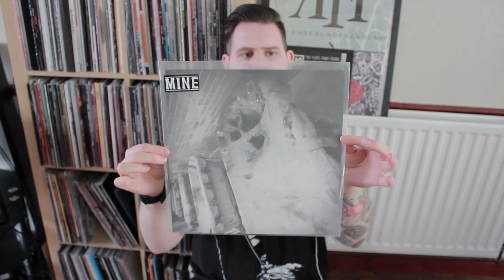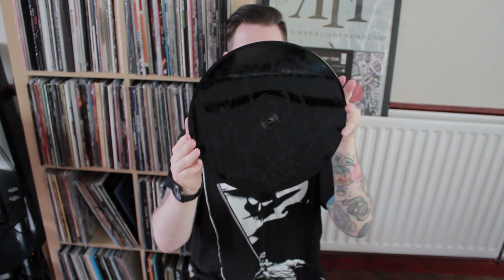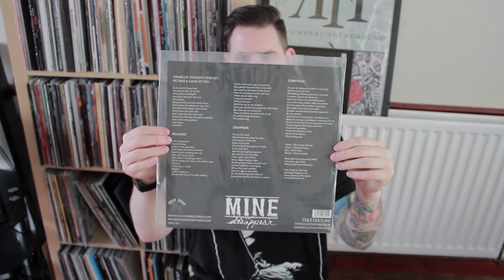This is Mine, self-titled. Here's the front cover. Here is the lyric sheet, the back cover, black etch vinyl, and I'm really hoping the light picks up on that. I also have Mine, Disappear. Not a lot to show because it's just a single-sided 12-inch, and there's the lyrics just there.